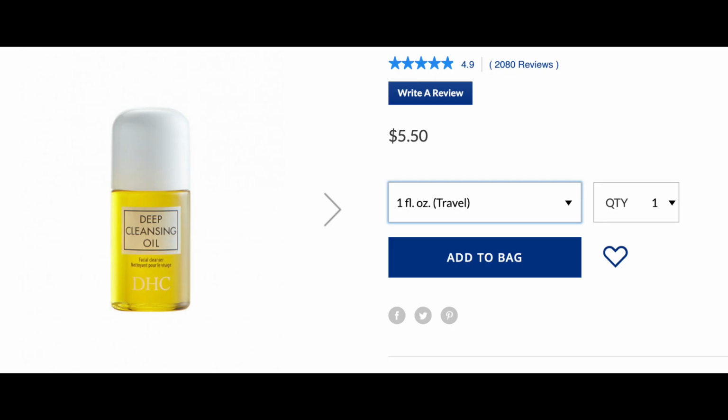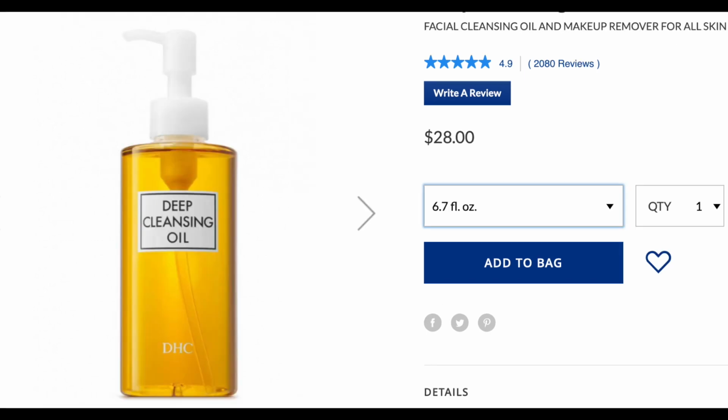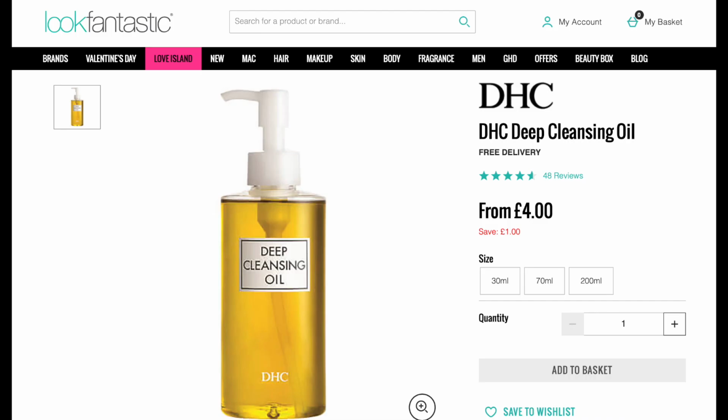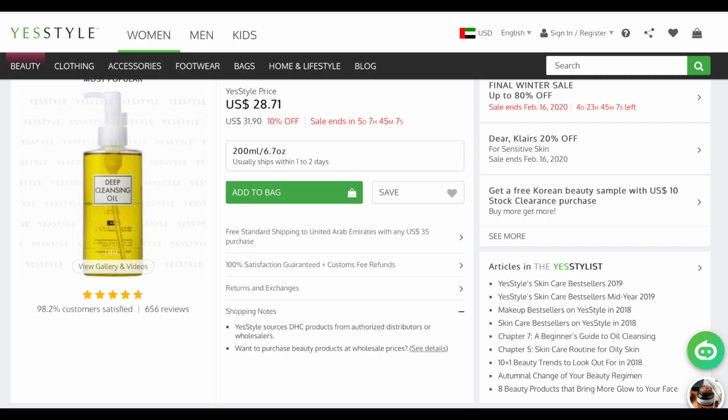And I know this is priced at $14 on the website for about a 2.3 fluid ounce bottle, and the 6.7 fluid ounce bottle is priced at $28. They do have other sizes that you could check out as well. Other than their website, you can also find this at Ulta, Dermstore in the US, Look Fantastic in the UK also carries them, Feel Unique, and it's also available on yesstyle.com.